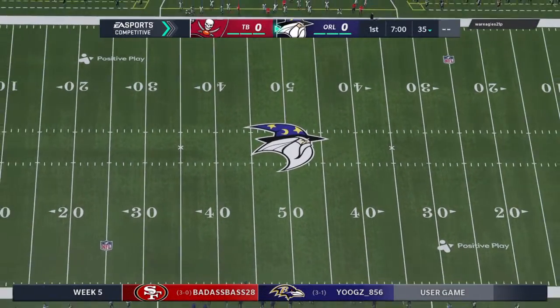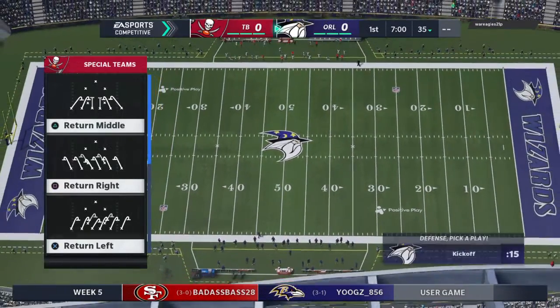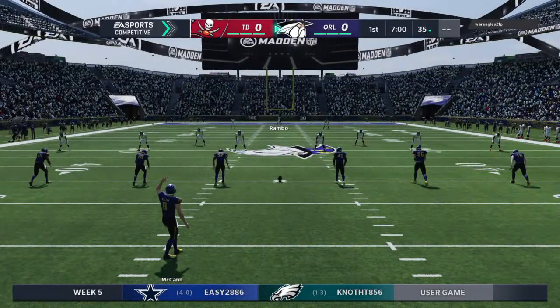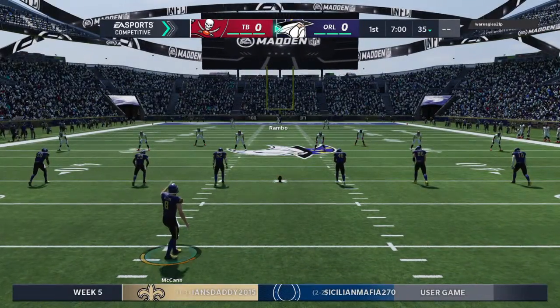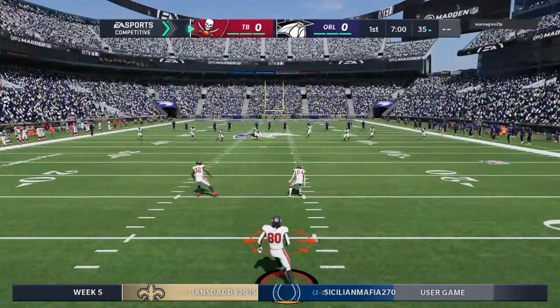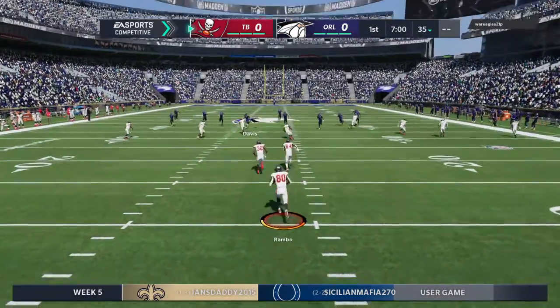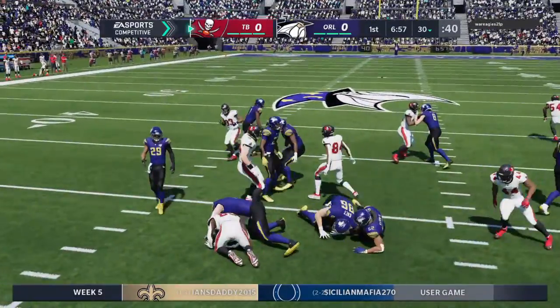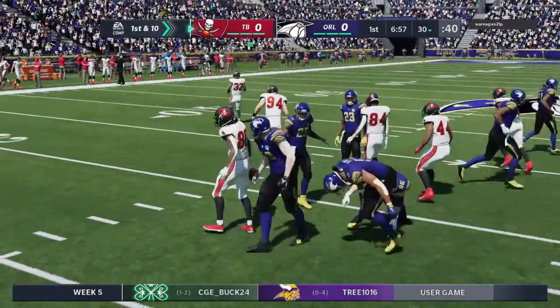In sport as both teams made their way out of the tunnel. These folks are fired up as their guys are ready to do battle between the Tampa Bay Buccaneers and the Orlando Wizards. The first quarter of the season already in the rearview mirror, and off we go in Week 5 on EA Sports. And a nice return sets them up pretty good here right at the 30-yard line.